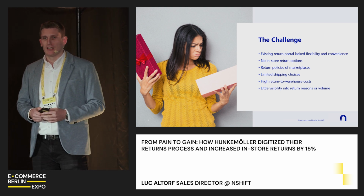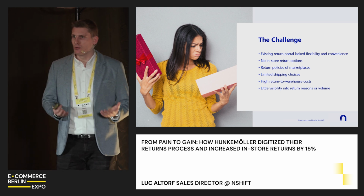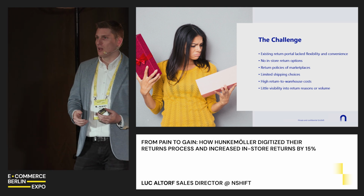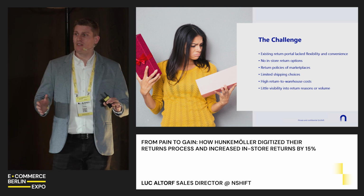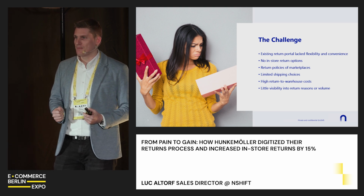Then marketplaces and the return policies. I think many of you will have experience with marketplaces, and we know that marketplaces have rules which are there to prevent or have a good quality for people buying on those marketplaces. What does it mean for retailers? These retailers have to adhere to these rules. And guess what? If you break the rules, there's consequences.